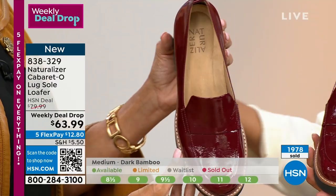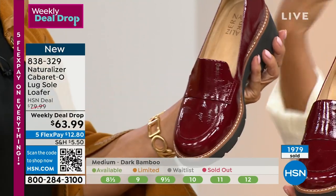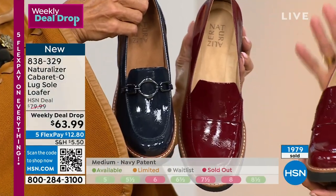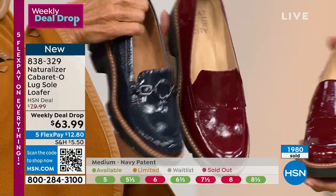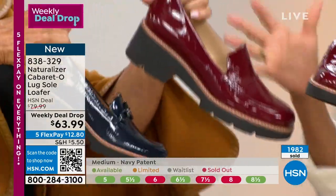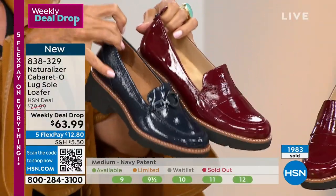That men's inspired look is big for the fall, with nice trousers. But you can feminine the outfit up with a beautiful dress or skirt. Great updates. Ornamentation is what you're seeing that's huge out there. That's why I just wanted to bring these out. These are literally the modern loafer, the lug sole.